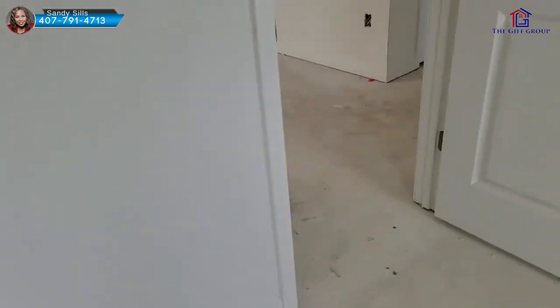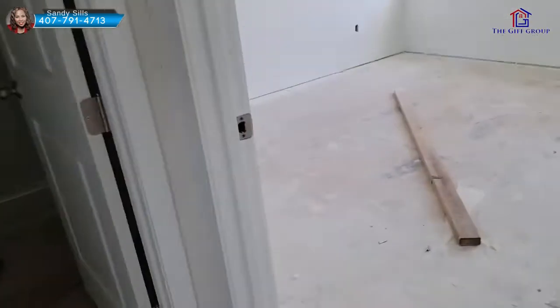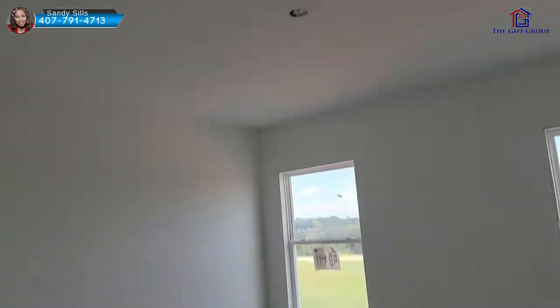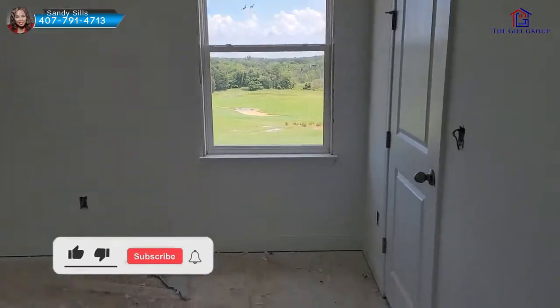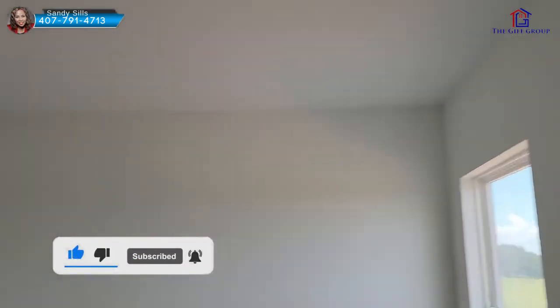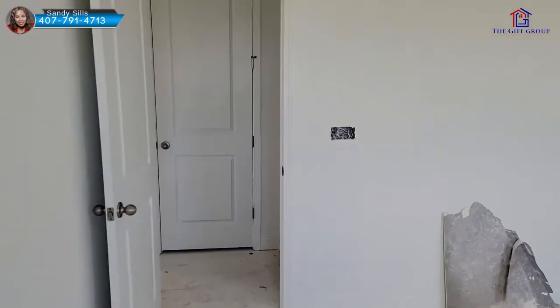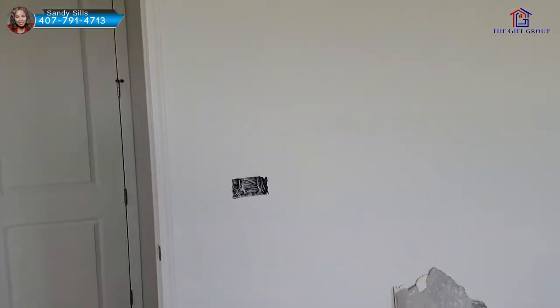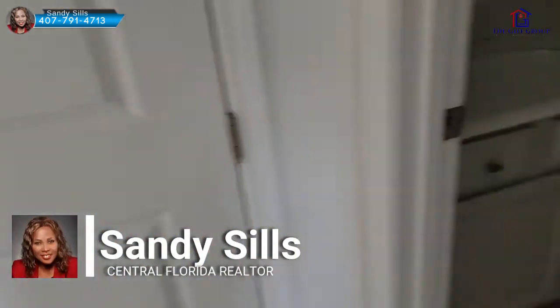Okay, and then we have the last bedroom. Again, this is a rough walkthrough. We know we're going to have a light in the ceiling there. This again faces the golf course. We have a closet there. All the squares that you're looking at are where the AC vents go. We have the outlet light right here. And all those squares on the wall will be where they're going to put the electric outlets. Well, the outlets are already there.